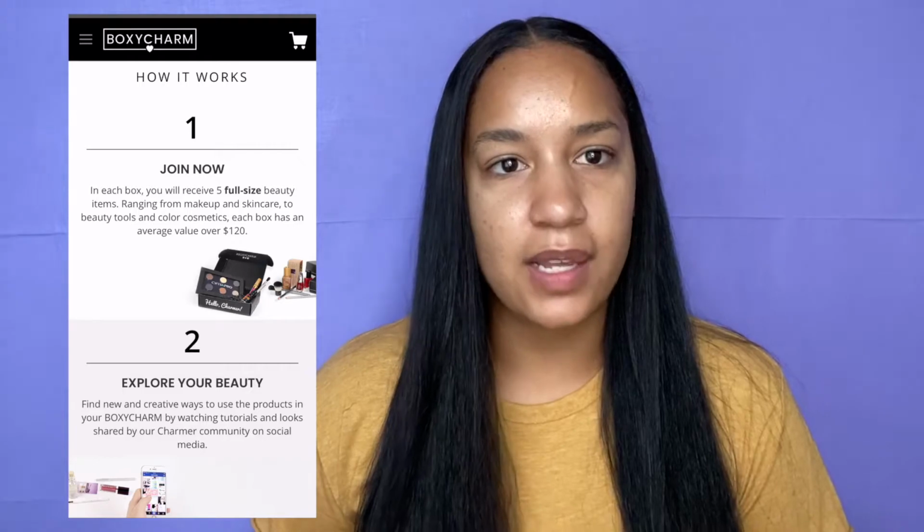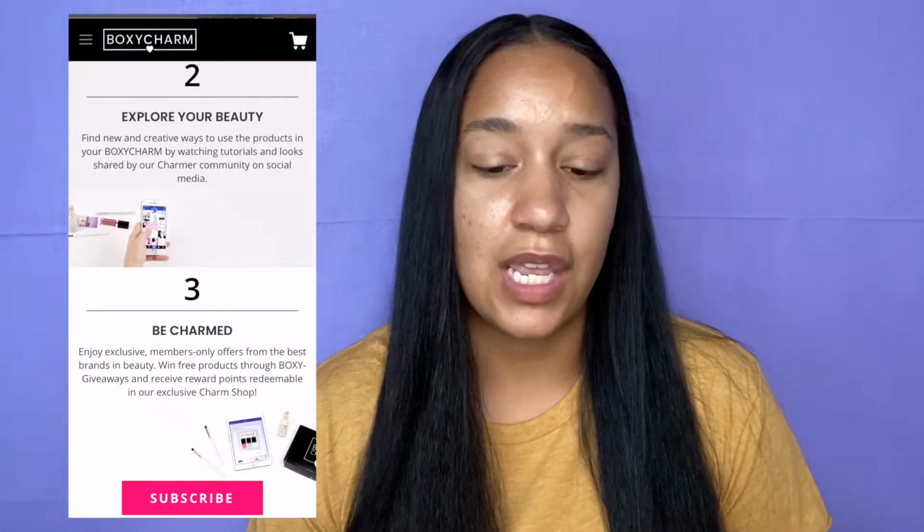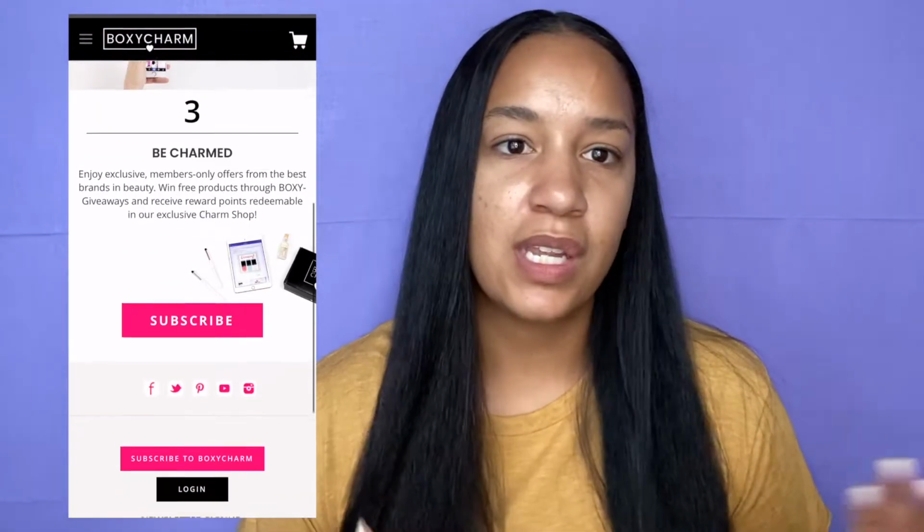Each BOXYCHARM base box comes with 5 full-size products, and you are guaranteed a value of at least $120 in each box. Each box is personalized towards you. Once you sign up for BOXYCHARM, you take a little survey for BOXYCHARM to get to know what you like, what you are interested in, and your shades. And if you have never tried it, I highly suggest it. I love it. And yeah, let's jump right in.